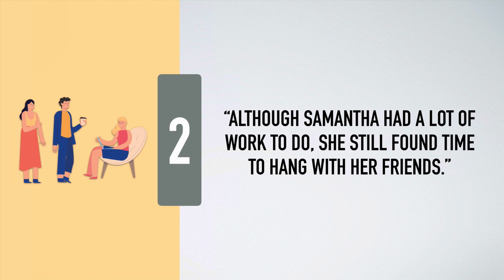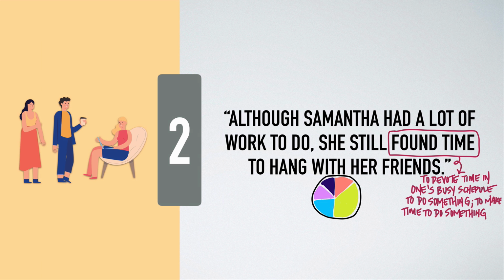All right, the second one says, although Samantha had a lot of work to do, she still found time to hang with her friends. Now, I want to explain found time. You see, this means to devote time in one's busy schedule to do something or to make time to do something. So look at this graphic really quickly. This is how your day would look, and everything is partitioned out for a certain activity. But you found some time in your schedule. It means you separated some time for another activity.